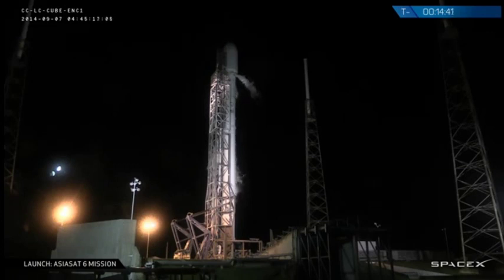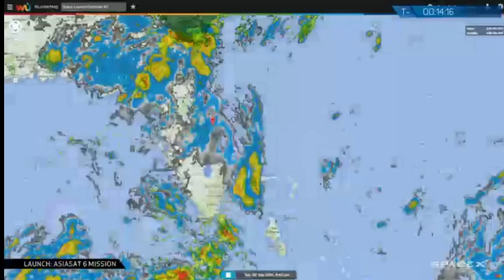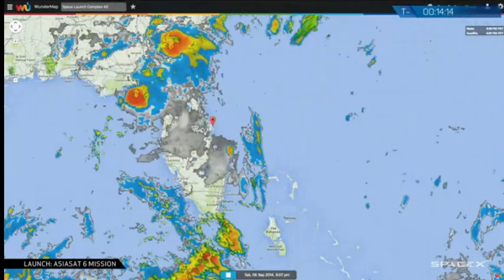Liftoff is targeted for 1 a.m. Eastern Daylight Savings Time or 5 a.m. Universal Time. Our launch window lasts for 3 hours and 4 minutes if we need it. The SpaceX team is working no problems at the moment. It's been a very smooth countdown. We did delay the planned launch 10 minutes from 4:50 to 5 a.m. Universal Time in order to make sure that the weather conditions were clear and acceptable for launch.